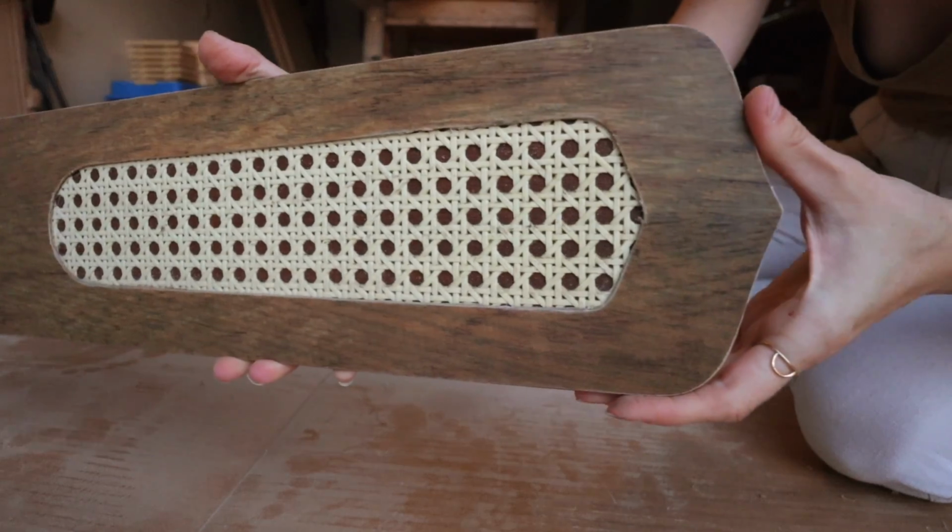Now, I bought an old vintage fan with rattan fan blades off of Facebook Marketplace. Not that there's anything wrong with the fan that we have now, but I just felt like an old vintage one would bring a nice vintage flair into the room, and the caning in the fan blade would really add to the natural texture vibe I was going for.